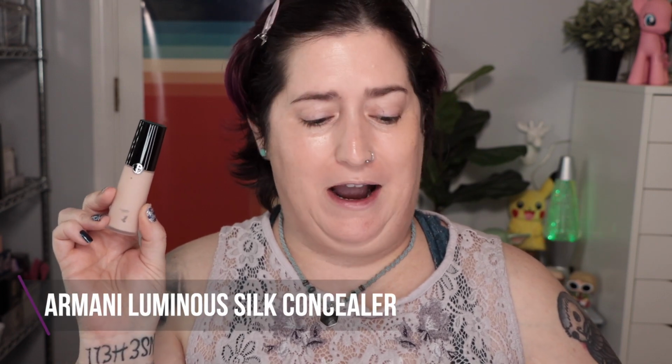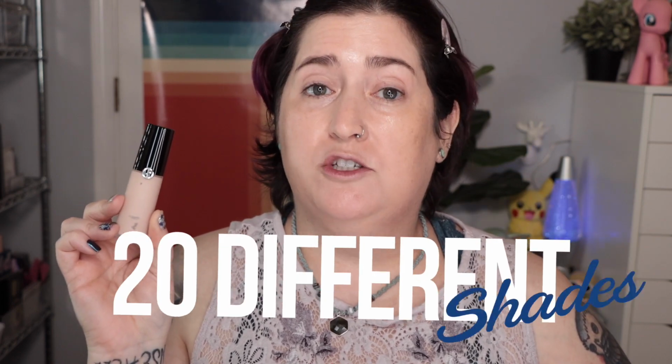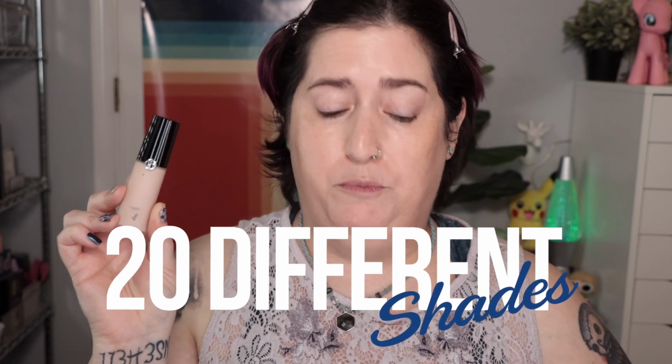We are going to check out from Giorgio Armani the Luminous Silk Face and Under Eye Concealer. Retails for $38 for 0.4 ounces or 12 mils of product. Comes in 20 different shades. I have shade 3.75, which is described as very fair with a pink undertone.